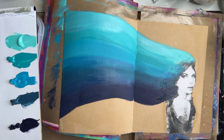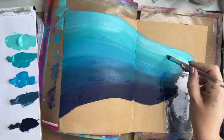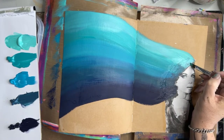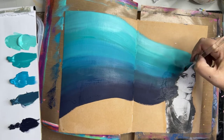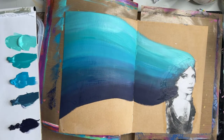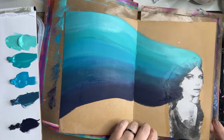There we go. See what I'm doing? Just take a little. And because we are working with acrylic paint, we can layer over the top of this collage paper. And I'm going to be adding some black pen as well. And I'm going to round that off somehow.